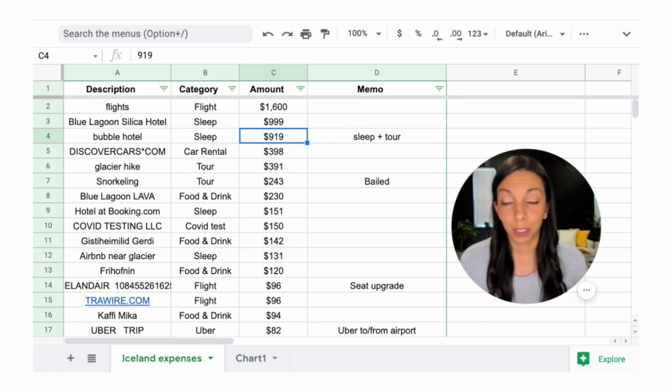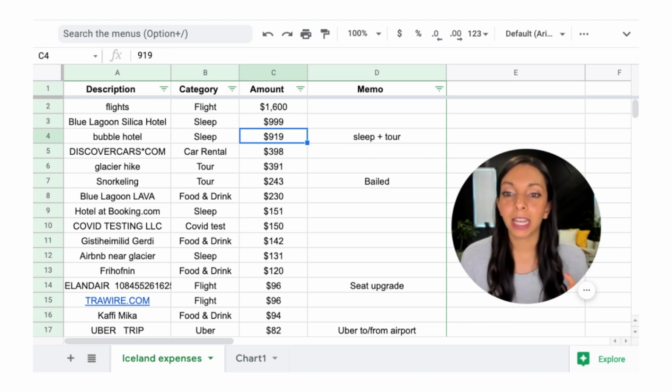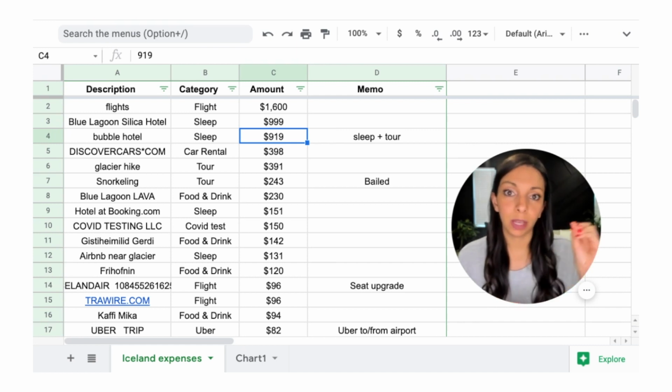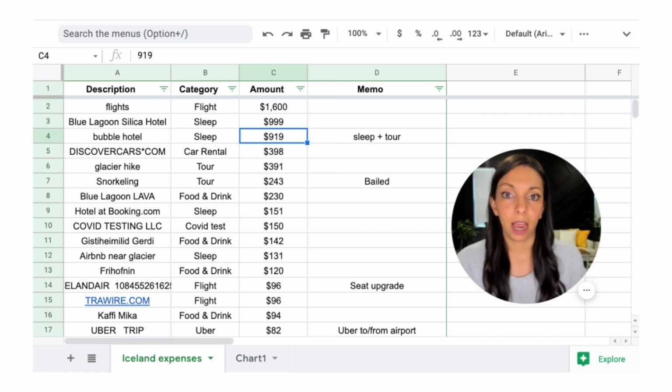I think if I had to choose between the Silica Hotel and the Bubble Hotel, I would definitely pick the Silica Hotel. So if your budget is limited, I would choose the Silica Hotel over the Bubble Hotel. With the Bubble Hotel, the tours that we stopped at, we did stop at a different hot springs, which was awesome because we got to see another hot springs besides the Blue Lagoon and visit some places that we wouldn't have maybe stopped at if we were just touring the land by ourselves. So overall, it was really awesome.